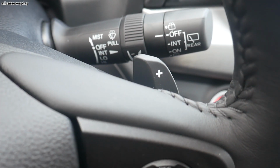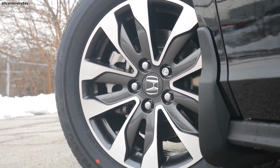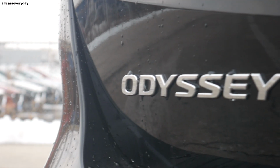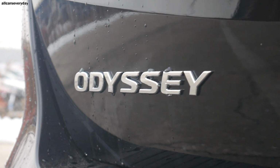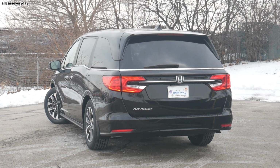The van is still only offered in front-wheel drive trim, which eliminates it from competing with the new Pacifica and Sienna in the snowbelt states where some consumers deem all-wheel drive necessary. However, it is quicker than many sedans and SUVs, with a 0 to 60 time of 6.6 seconds.